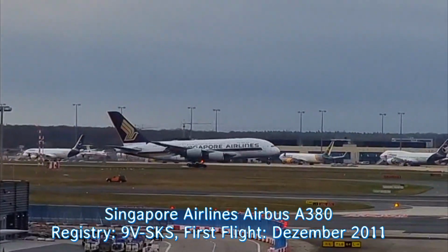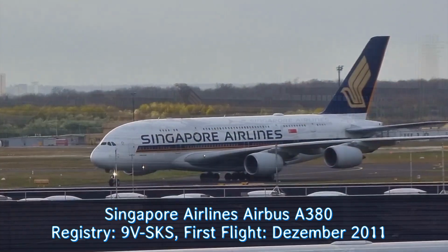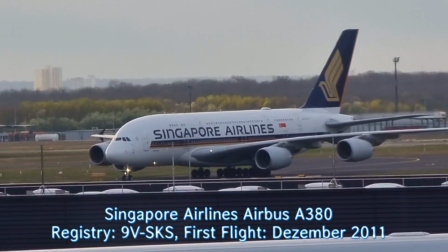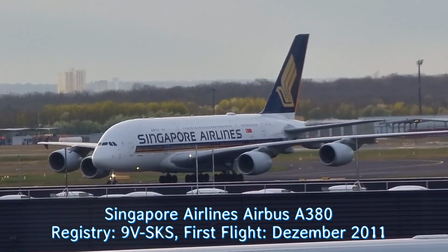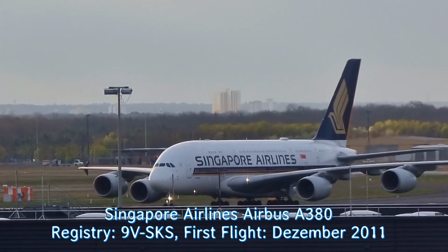And here's today's star of the report, landing from Singapore, the Airbus A380 of Singapore Airlines, which will take us to New York in the first class suites. It arrived an hour late and takes almost 2 hours to continue, so no stress.